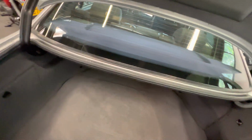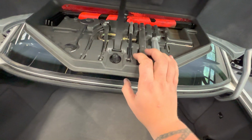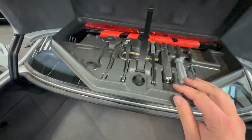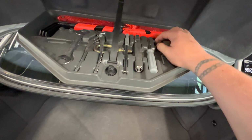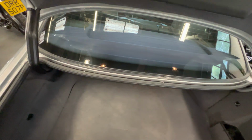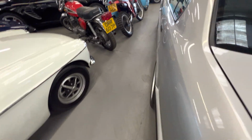And then most importantly, on a Beamer, if you're sad like me, one of the first things you check is the toolkit. And that looks to be, we're missing 2 small spanners and something that goes there, which was, I believe, lock and wheel nut, but these don't have them on. So 2 small spanners, and that's about it. So that's good to see. Nothing worse than opening one of those and finding it completely stripped.